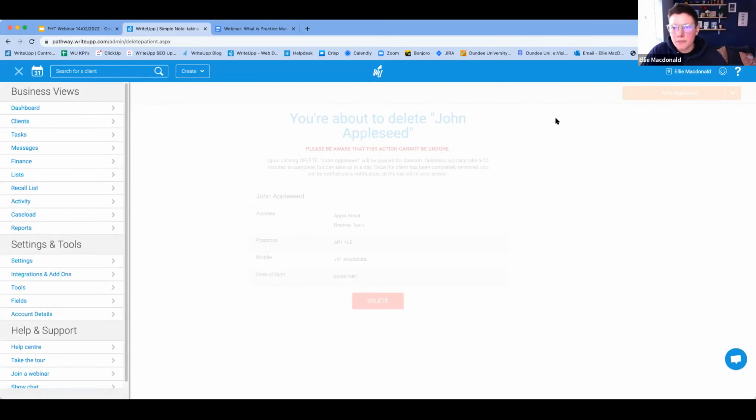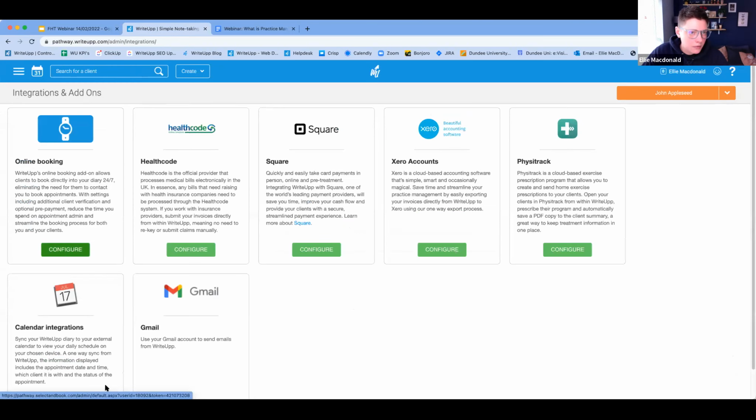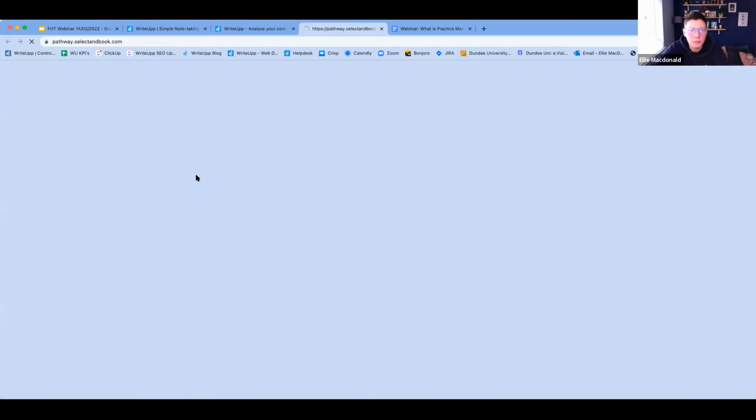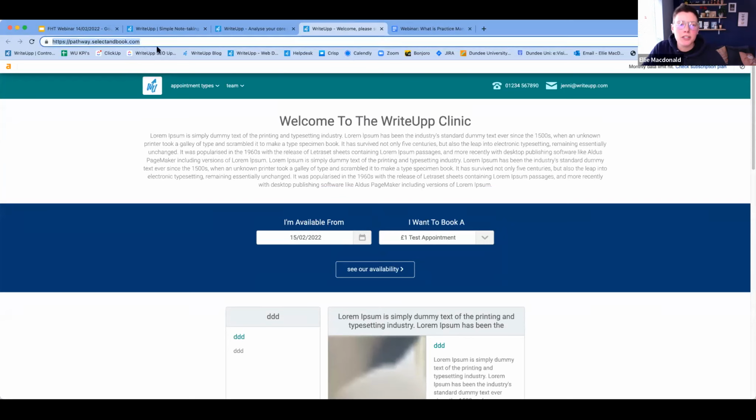Again, this is going to be similar in most practice management software. This isn't just WriteUpp. If you were to use WriteUpp, you will have your own booking URL, which basically means it's only yours, and you will decide who gets that link. So it would be very difficult for somebody to randomly find this link and book in. You would put it on your socials, you can put it in an email, and you can send it to whoever you want to send it to, essentially. So that's one part of it.